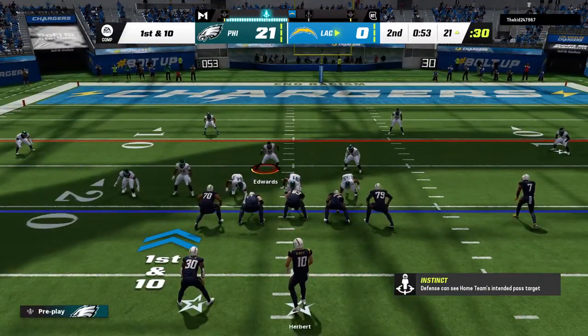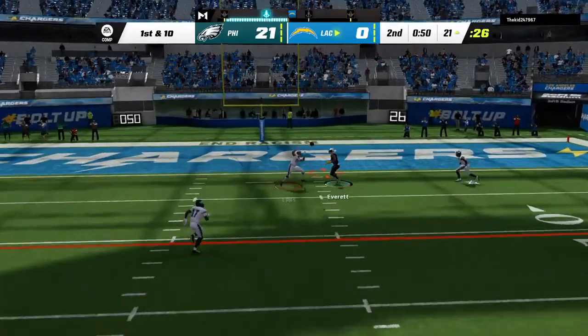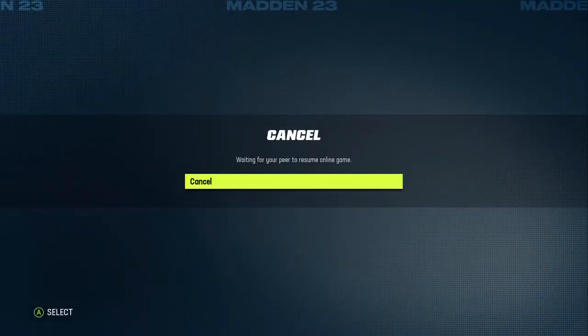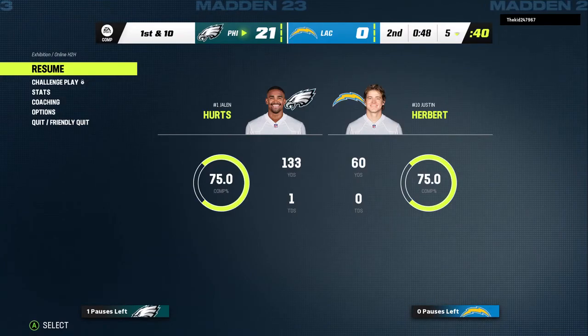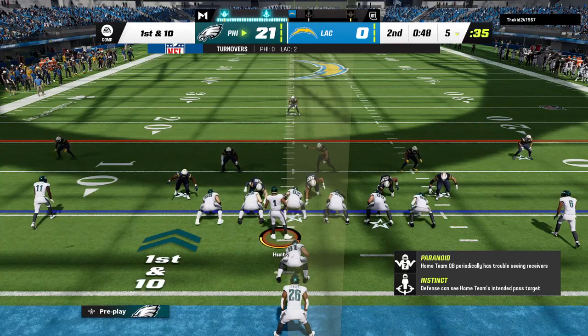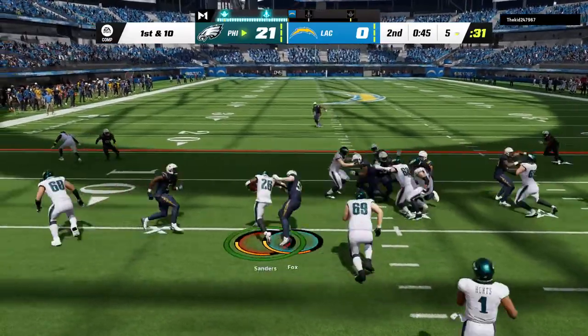Here's another 1st and 10. From the shotgun, here's Herbert. He rifles one that's intercepted. And the Eagles are going to take over here on the INT. Yard line. The Eagles offense set to begin their next drive. And with a 21-0 lead already, no need really to take any unnecessary risks.